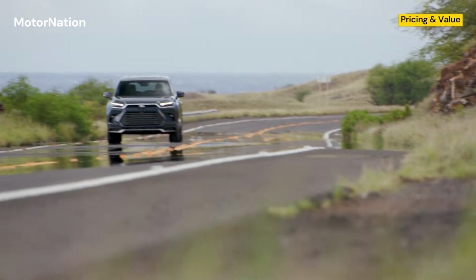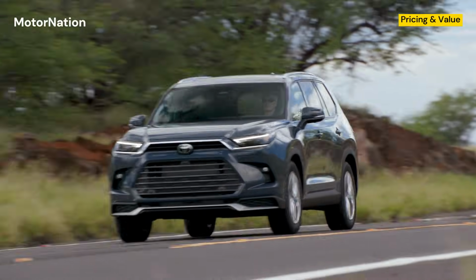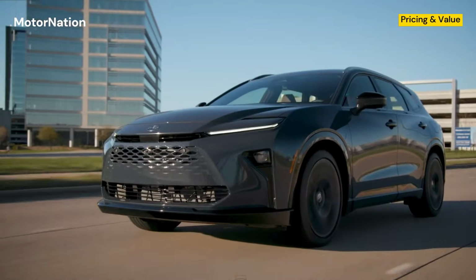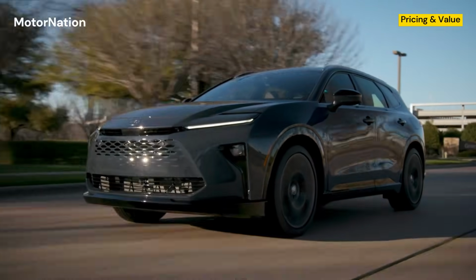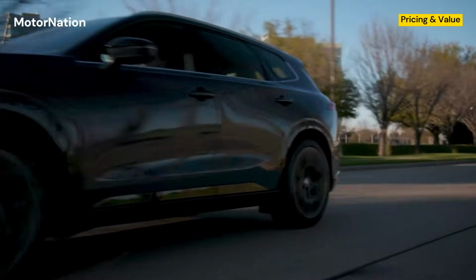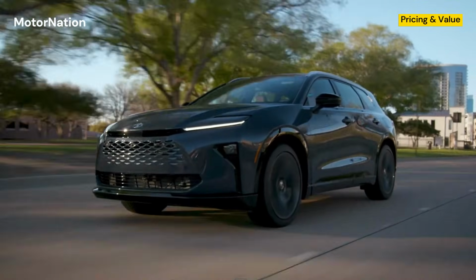Now let's talk real numbers, the kind you'll want to know before setting foot in a dealership. For the 2026 Toyota Grand Highlander, Toyota offers a wide spectrum of trims and powertrains, and the difference between one trim and the next can be significant, not just in features, but in driving character as well.